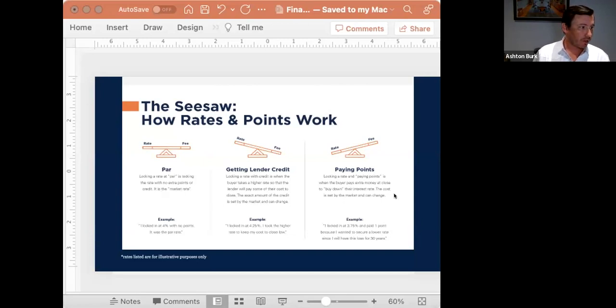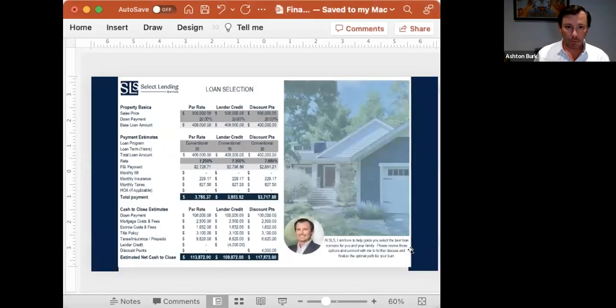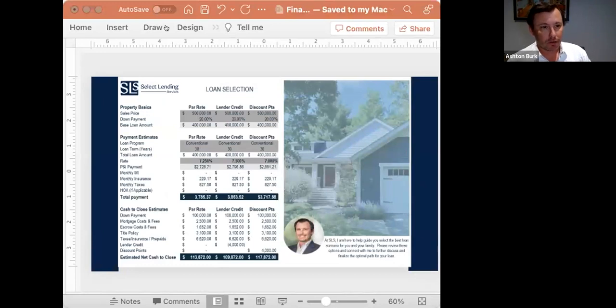If you go to the next slide, this is probably more than you're looking for, but this is what I like to let all of our clients leave a conversation with, walk out the door with this. This is just an example, but the 3 columns here, PAR interest rate, lender credit, discount points. It's a little bit blurry, but you can see that the rate in PAR is 7.25. With a lender credit, 7.5. With discount points, it's 7. The difference is the cost associated with those.